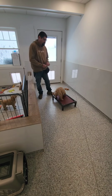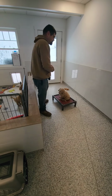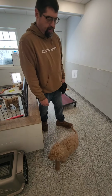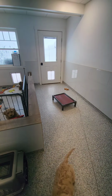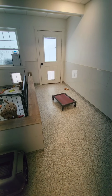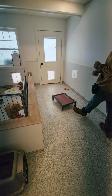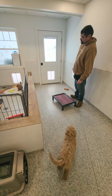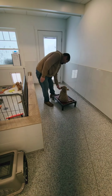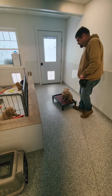And then at that point, we can add the leash and some leash pressure to help him get a very good understanding of what it is we want. But in the beginning, in the introductions, all we want to do is get him having a good, strong, positive association with this. Good boy.